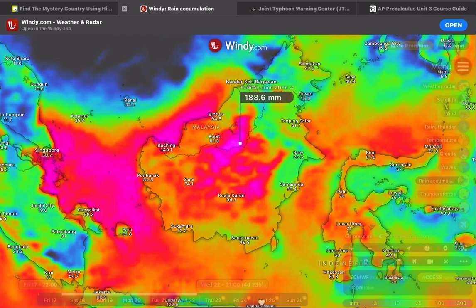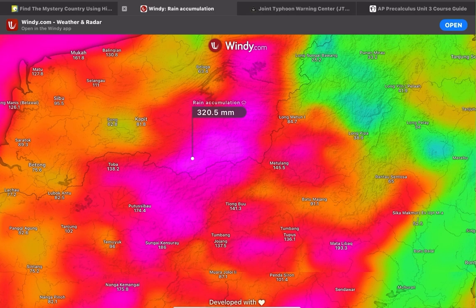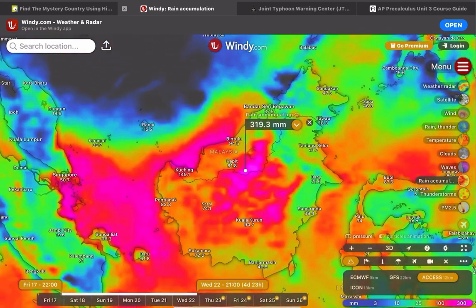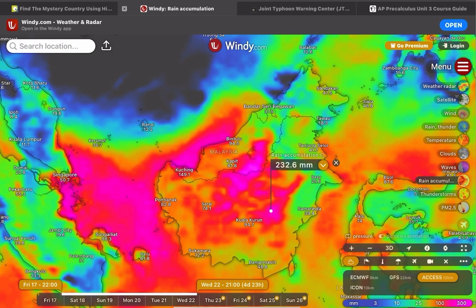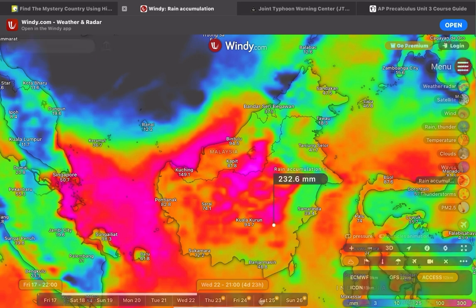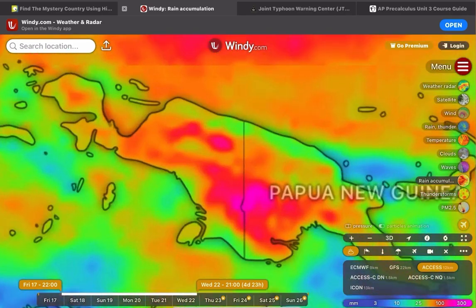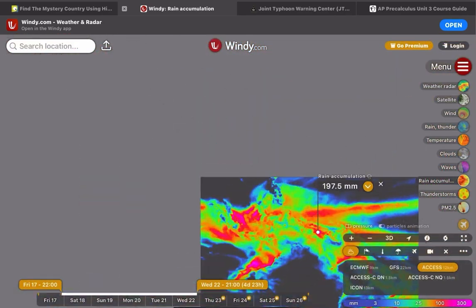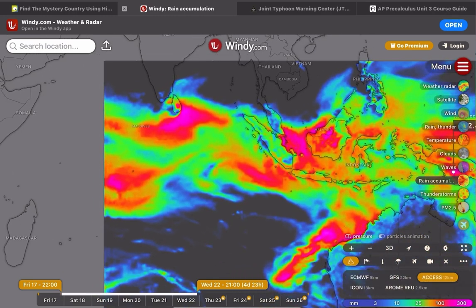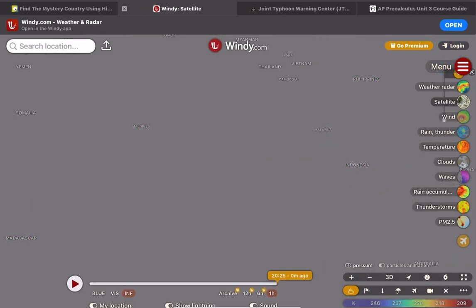There's the AXIS too. The AXIS tends to show these very big areas of rainfall, like a lot of accumulation in Malaysia and Indonesia, up to 319. It's slightly higher resolution than the other models, so this might be true there. So just be careful of those tropical downpours with Papua New Guinea to Indonesia. So stay safe in those areas, and be careful of those tropical downpours and everything.